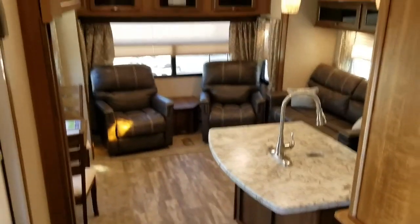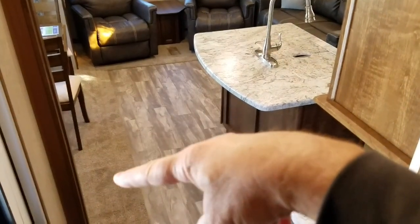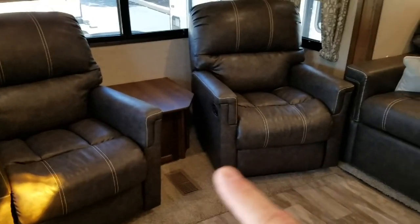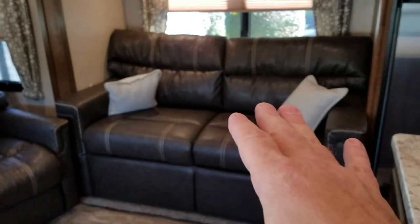Again, we're going to look at the living room from up here. So your Chihuahuas, they'll have plenty of room to run around and frolic, and they can curl up by the fireplace. That's what my dogs love to do. I mean, look at that. They can just curl up right there. And again, you can enjoy the comforts of this cabin. These recliners are just awesome to sit in. In case you have company, that's a trifold sleeper sofa.